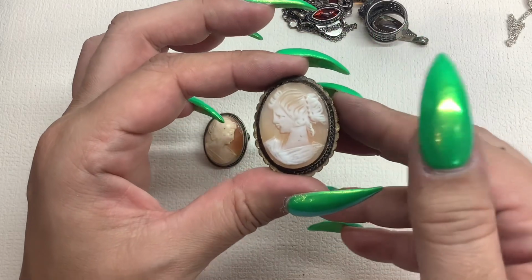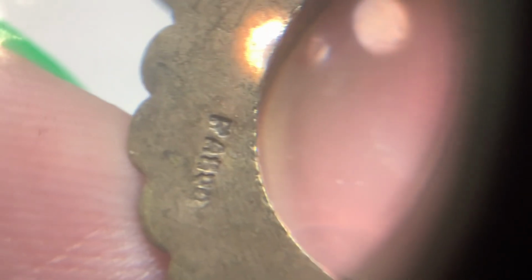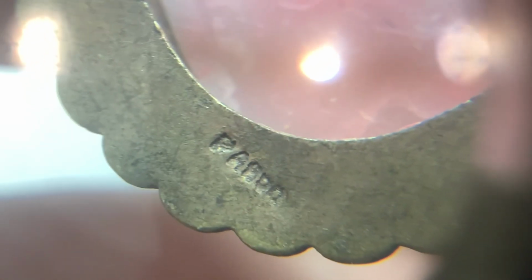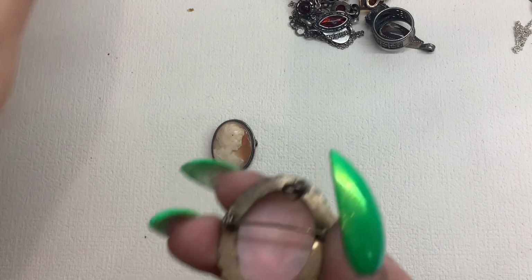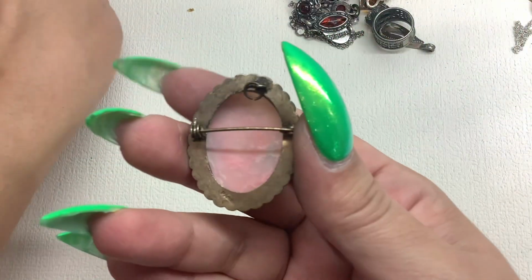So this is a real cameo. It is a pendant brooch. And it is marked, I don't know what that's marked. No idea. I don't see a marking on whether it's gold filled or what. So I'm going to have to do, oh, it says PA 800. Okay. PA 800. So it's 800 silver.